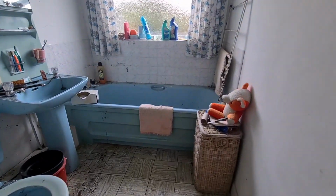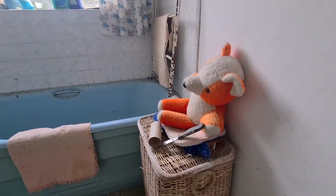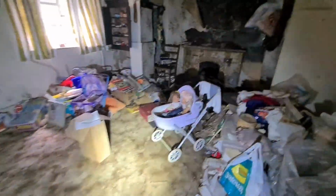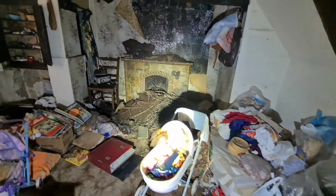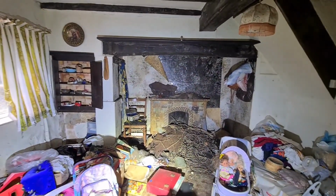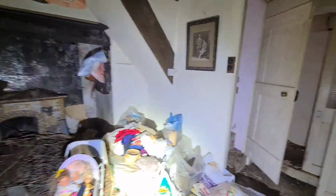Been in the bathroom. Quite a little place. Old teddy bear covered in cobwebs. Toilet's a state. Into the living room then, folks. Look at that. Quite a room. Nice old fireplace. Old picture on the wall there.